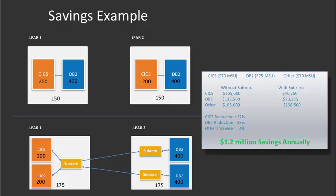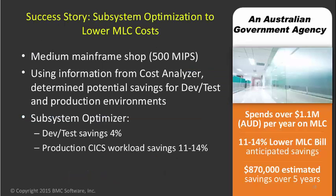CICS drops from $105,000 to $40,000. DB2 from 112K to 73K. And then the other software is bumped up slightly to 108K. So you've basically saved 62% on CICS, 35% on DB2 for an annual savings of $1.2 million. So this is pretty amazing. And I would imagine, Jay, that you agree that this is pretty amazing, right? Okay. I do agree it's amazing.